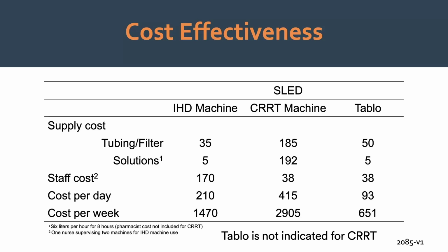And all of that put together, using an intermittent dialysis machine like Tablo, which gives you flexibility, but is also very easy to use and easy to train folks on, like a CRRT machine. It's a combination of the best features of both machines, and it applies itself seamlessly to SLED therapy, and that's why we use it in that sense.